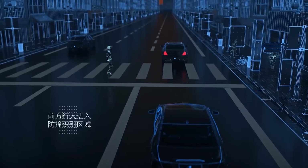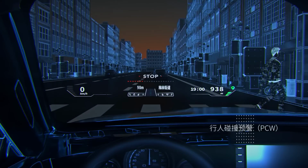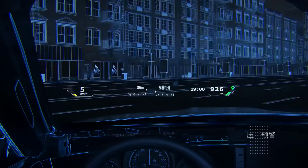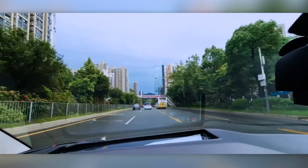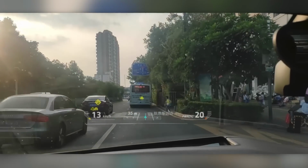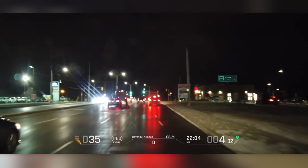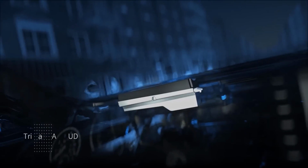A pedestrian is about to enter the road, you get a warning sign. Need to change lanes? Be careful, the car behind you's too close. Need adaptive cruise control? Easy. The system will also show the optimal driving trajectory and remind you about turns. And as a bonus for tourists and cab drivers, it displays information about points of interest. No wonder the development received an award at the world's largest technology fair, CES 2022.